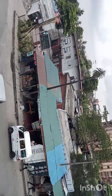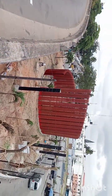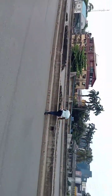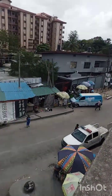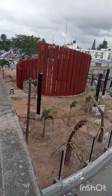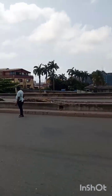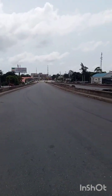Let me just show you the ground terrain, how it looks. Yeah, this is a roundabout. This is a roundabout under the bridge. So that's it, guys. Keep moving. We are doing it straight down to where we started from.